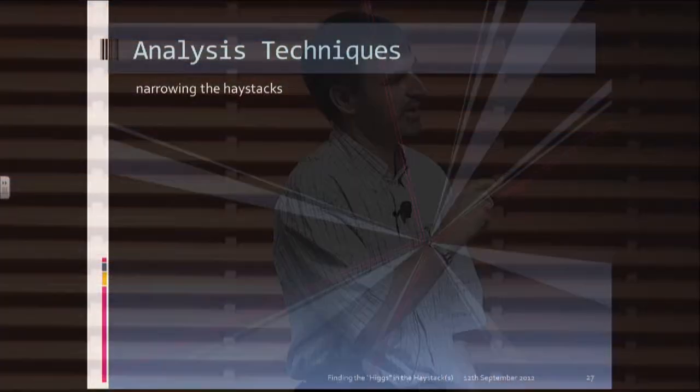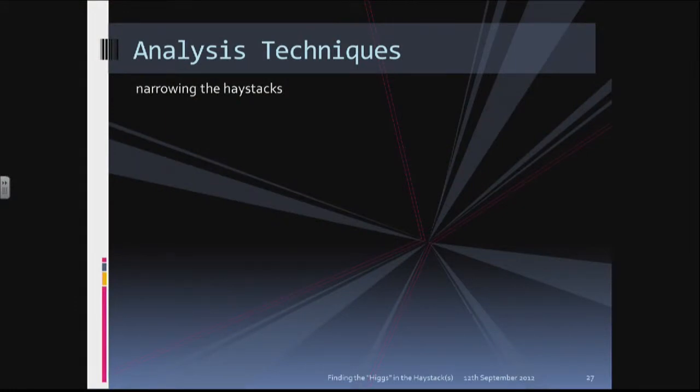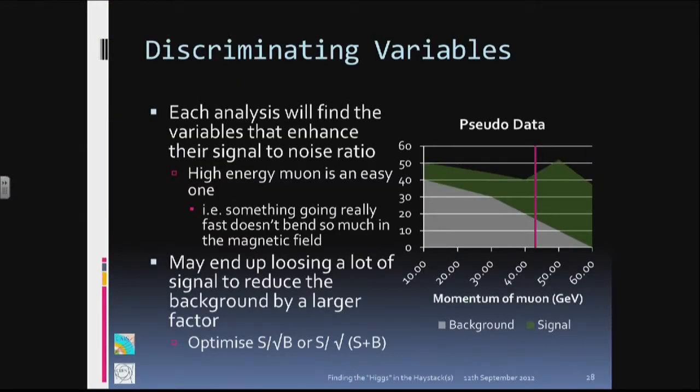So now just a little bit about analysis techniques that we use. Each analysis will find its own way of separating a signal from background. One thing that you might think about doing is looking at the energy of a muon, for instance, and this is just a made-up table. And you can tell in the detector the momentum of the muon by how much it curves in the magnetic field. The straighter it is, the faster it's going. It doesn't curve as much.